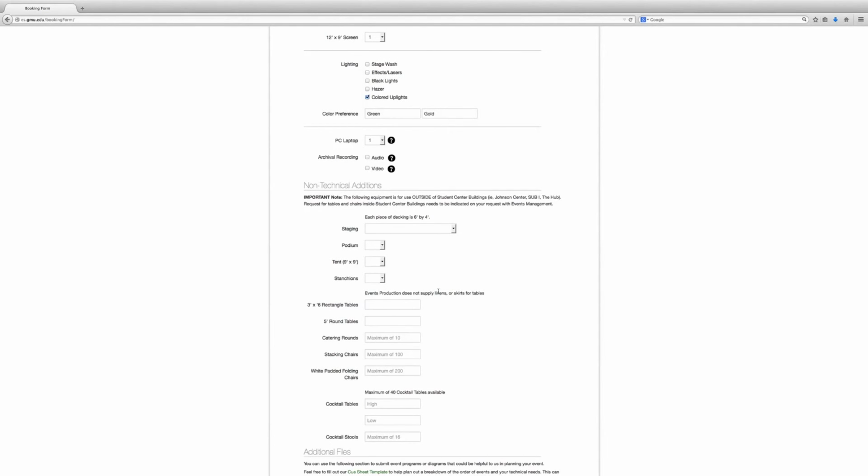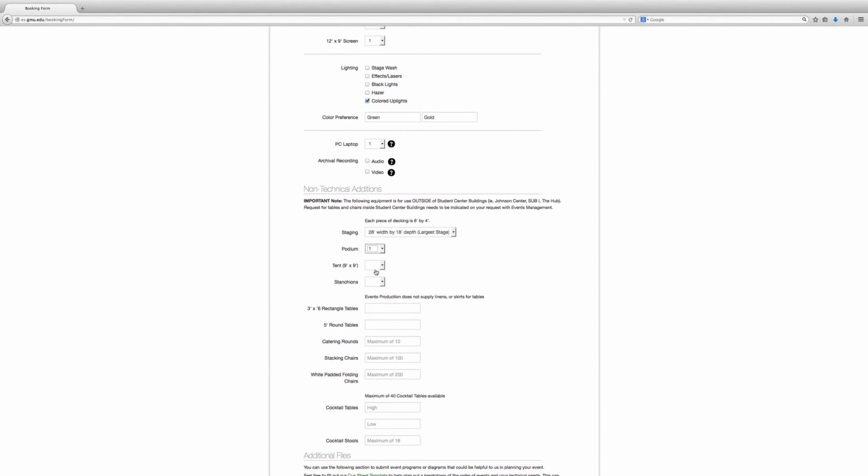If your event requires a stage, EP can set that up for you. You can pick the size stage that you need under the section called Non-Technical Additions. We will pick the largest stage to accommodate our 1 podium and our panel of presenters. Because this event is inside, we will not require a tent.